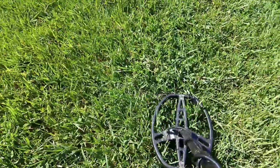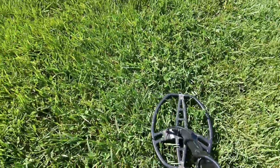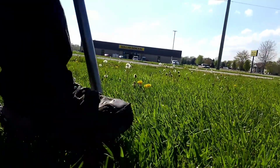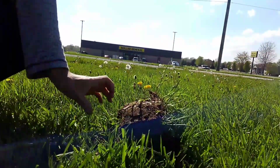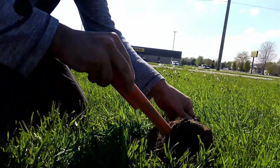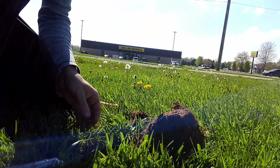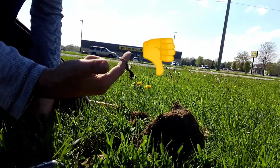This is a 40s, 50s signal. 58, almost solid. A little bit of 60s there. Check this out, it's probably a pull tab. Man, I wish that was a ring. Dang.